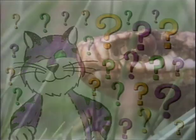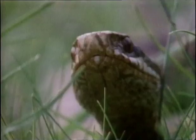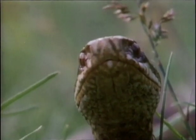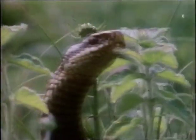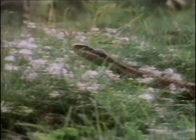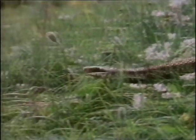Do snakes have ears? They don't need them. They can use their whole bodies to pick up sound vibrations. That means they can feel sounds with their stomachs. Good thing they're not ticklish.